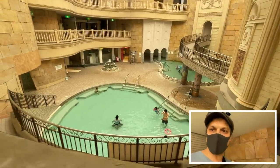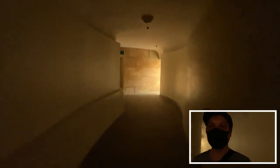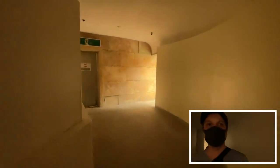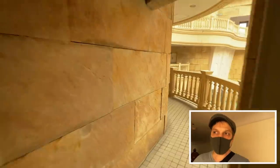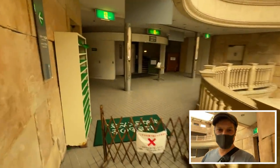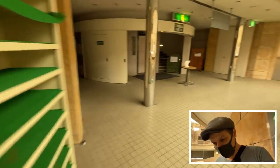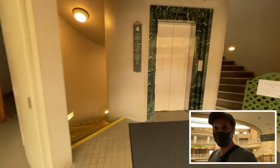All right, I'm gonna take you out a different exit now, a different way around, and then I'll show you some of the other pools. If you are renting a car, this is pretty easy to get to. Right off of the interchange, it's only about a 2 or 3 minute drive to get here. From Tokyo, it took me a little bit over 2 hours to drive here. It was a very nice drive.